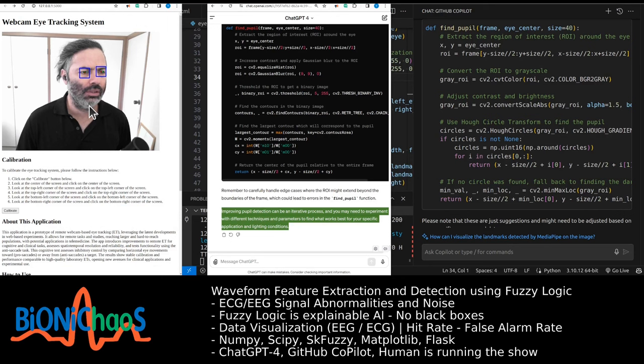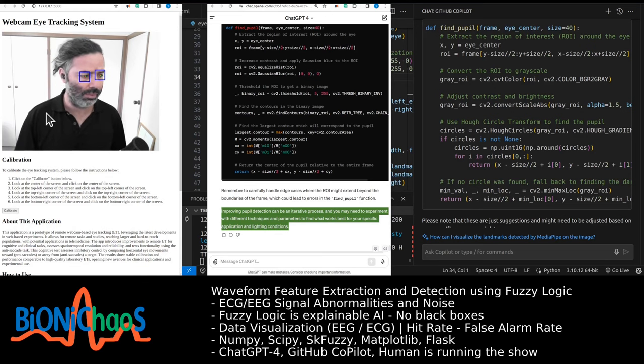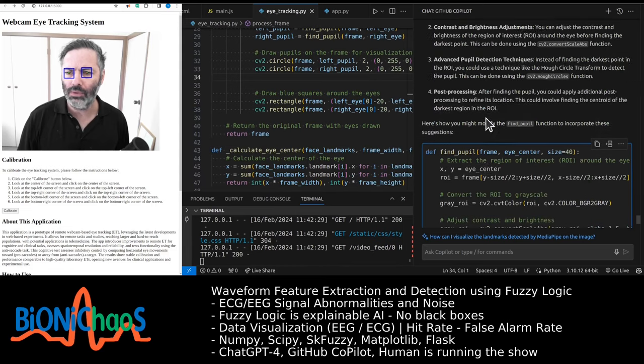So one eye is working better than the other, like this one, especially when I do this, kind of both of them work. Might be the light. I have light coming from three different sources, so that might make a lot of difference. This one works much better, as you can tell. But yeah, we're going through a couple of improvements.